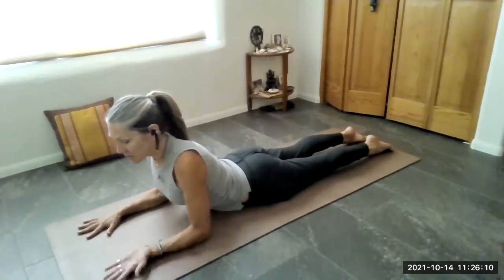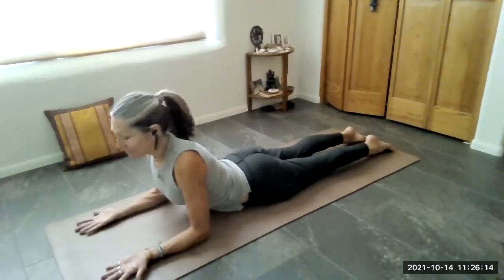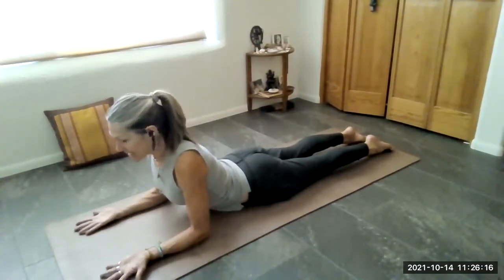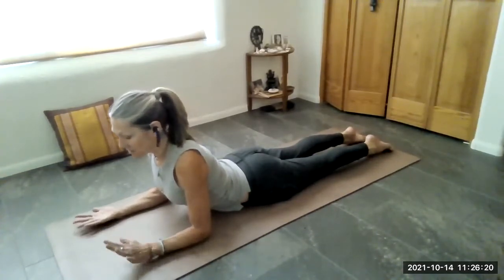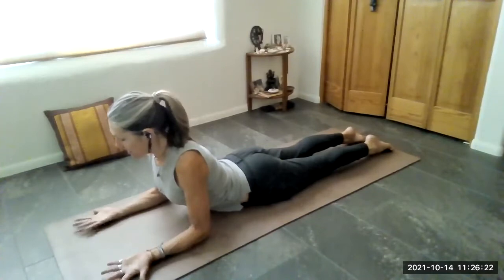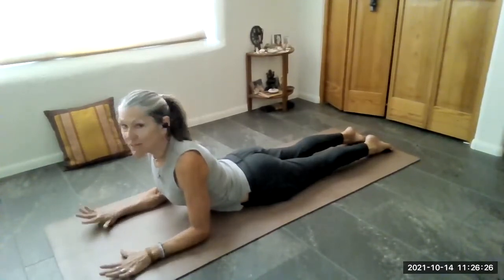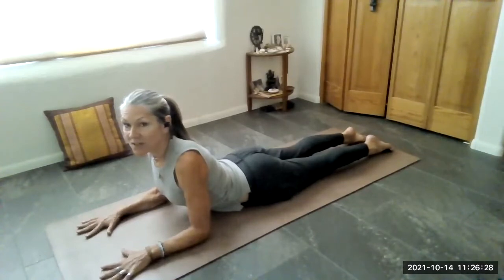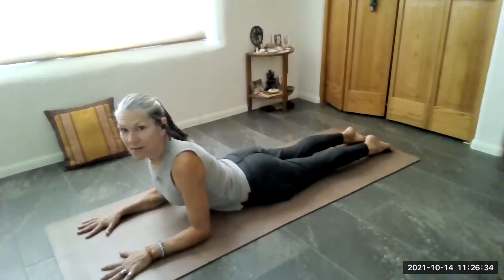So this is a good way to start to feel a little bit of dissecting how it feels from the upper arm to the lower arm. So I like to have the palms face up and then turn the palms to face down. So we feel that internal rotation of the lower arms into the thumbs, into the finger pads. Okay, so we'll get back onto our knees.